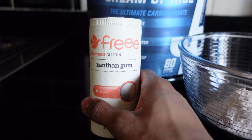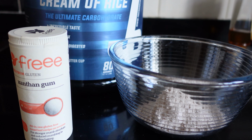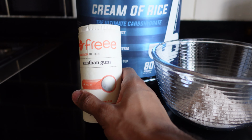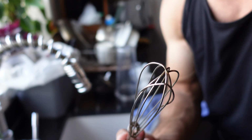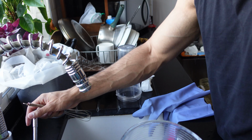You want to add a tablespoon of xanthan gum to the cream of rice and then basically load as much water as you want in there. And I'll show you once it's done. It just gives it more volume if you add this xanthan gum. But yeah, let me get some water in there now. You need one of these bad boys here to mix up the cream of rice. Otherwise, it's just going to come out all chunky and plunky, whatever the hell you want to call it.